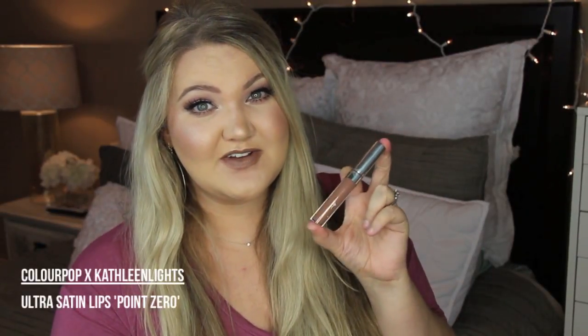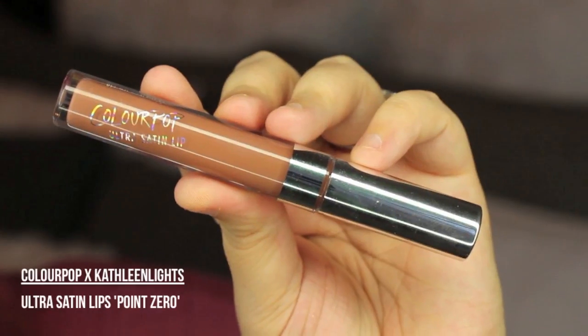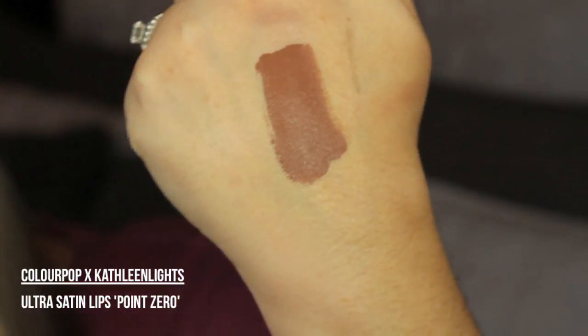So moving on to my next favorite, speaking of collabs that I love that she does. This is the Colourpop collab with Kathleen in the Ultra Satin Lip, and this is the color 0.0. This shade was one that I was so excited about when I first saw it, because it's this taupey brown shade, but I really love the way it looks on. I paired it with Charlotte Tilbury's lip liner, I think it's called the Lip Cheat, in Iconic Nude. I just put a very nude liner with it, but this is so beautiful, because it is that taupey brown, very interesting, dusty shade.